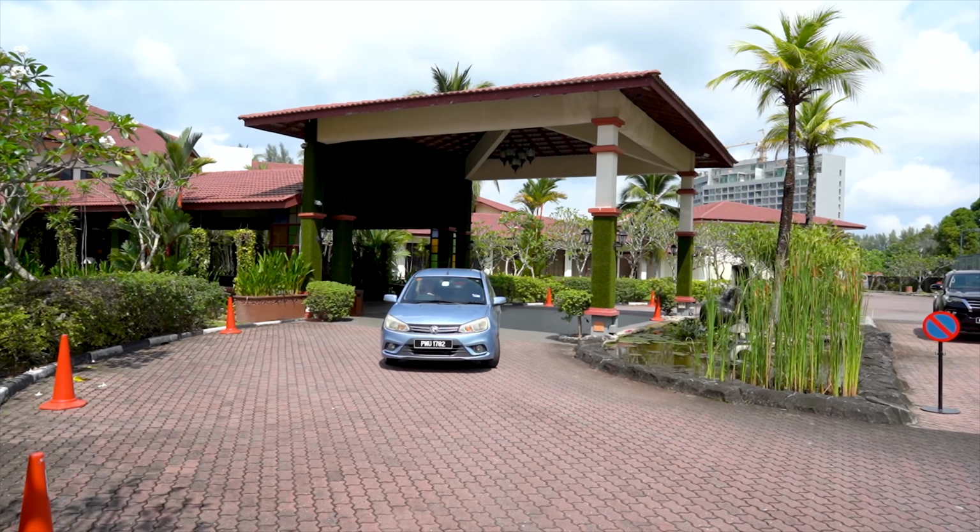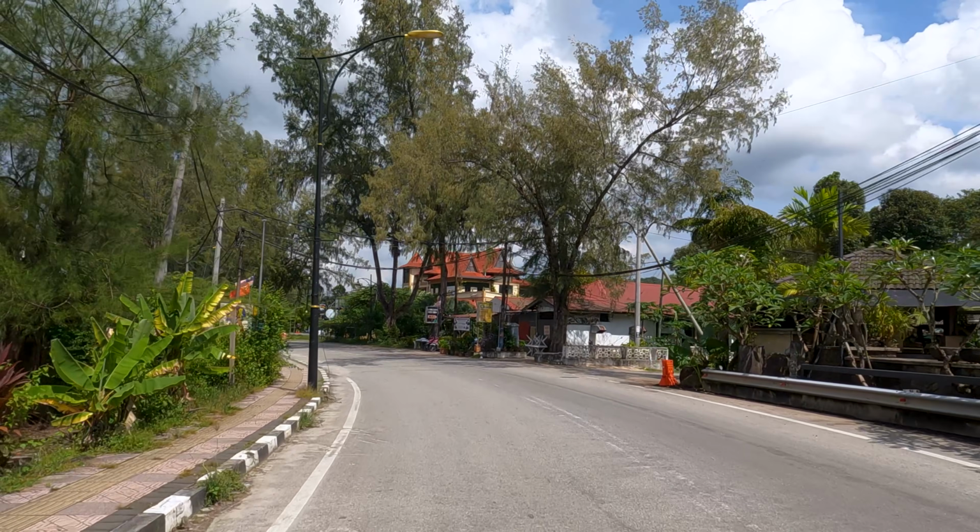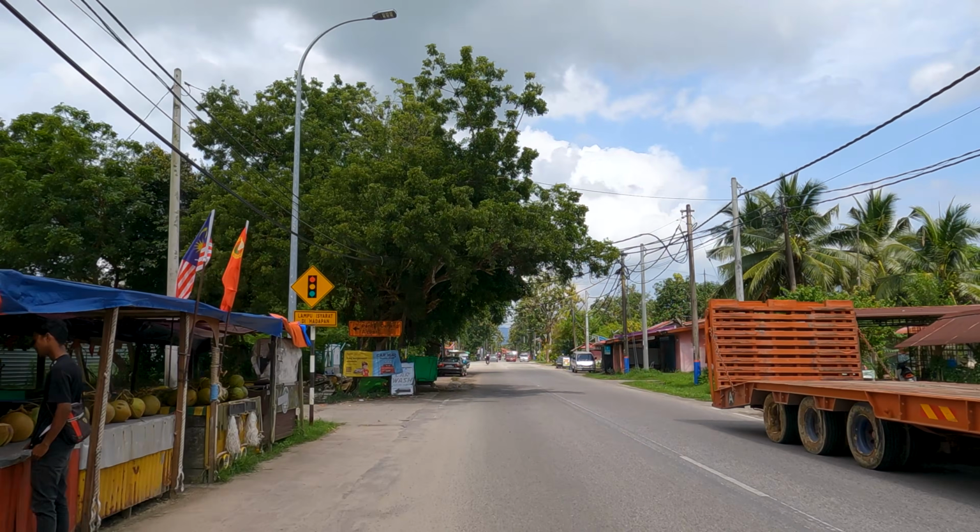You can get a car on Langkawi for about 25 bucks a day, and the roads are remarkably quiet when compared to Thailand or Bali, for example.